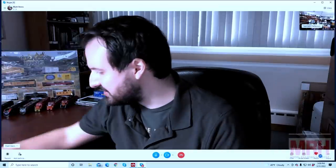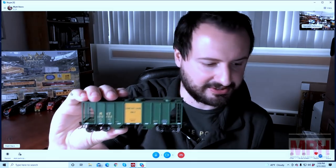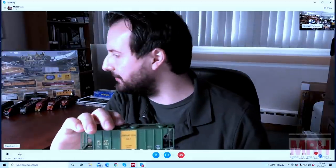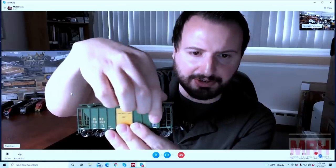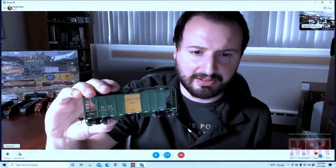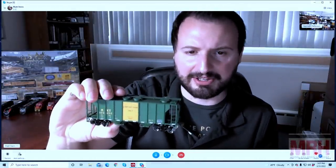Fantastic. So the first things I can show you here are our new line of PS2 hoppers. These are a little different to the previous run that we had. These are the late versions. So there are early versions and late versions. I don't think I have an early version sitting around here, unfortunately. But the difference in design is they just have this single post here, whereas the early versions had a thinner double post at the end of the car. So it's a very small difference, but it keeps it correct for these later versions.